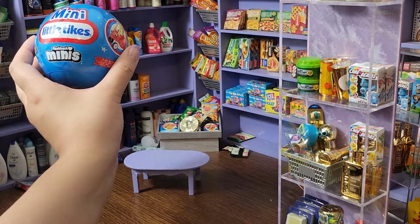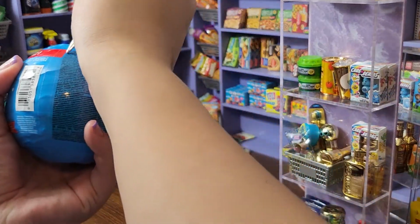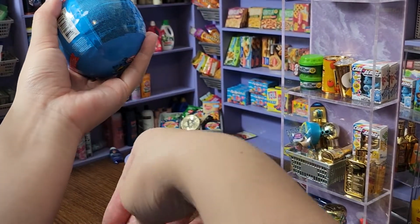Look what I have. We've got mini Little Tikes. Yay! Let's open these adorable mini Flashbacks. I really, really, really want the turtle one. I had a turtle sandbox when I was a kid and I loved that thing, no matter how many times I got sand in my eyes. Here we go.